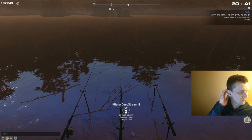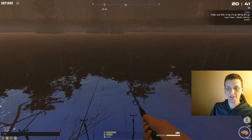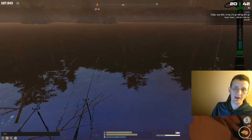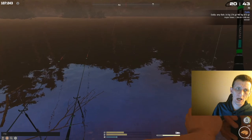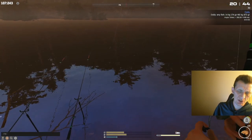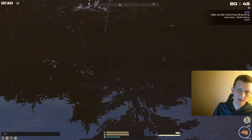I don't think we're going to get it. So if anybody knows a good zope spot, let me know. Now, to be fair, it does say they're red book, which sometimes means they're pretty rare. But usually they're not impossible to get with a little bit of patience. I think we just got to find the right hole to fish out of.